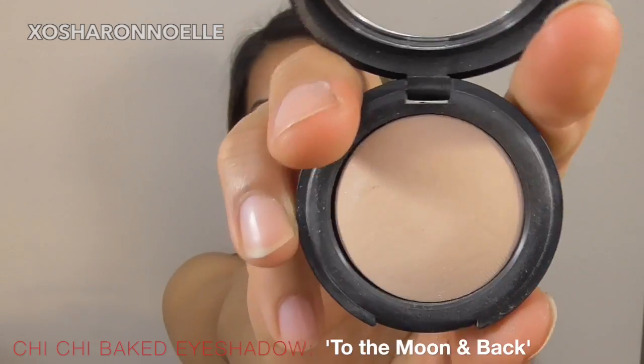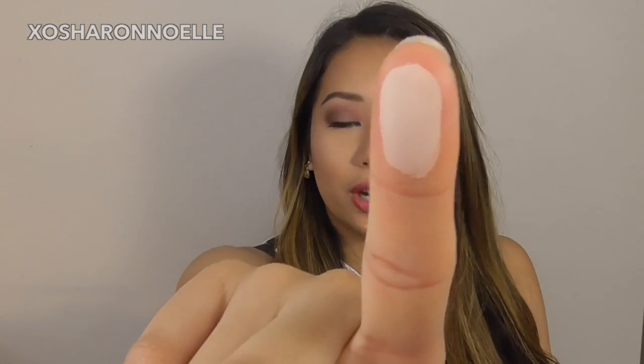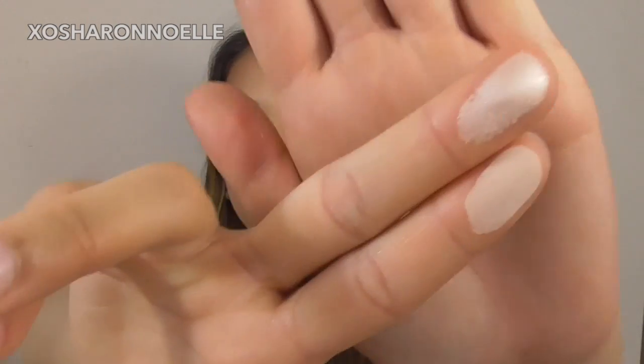The two shadows that I've been loving are these two. This is the shade For Me, which is a really light sparkly nude, and also this shade To the Moon and Back. You can use them wet or dry, even the matte one. This is like my go-to basic eggshell highlight color. I'm using it underneath my brows as well and it's just a really natural color and I've just been loving it. It's just honestly so creamy, buttery and smooth. And look at that. Look how freaking highly pigmented that one is. This one is Call Me. Just look at that.